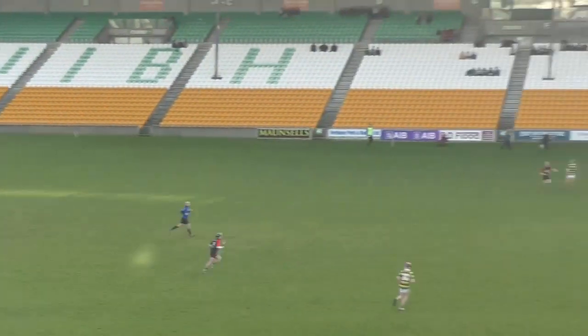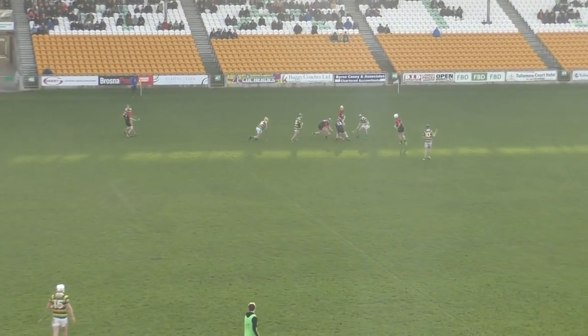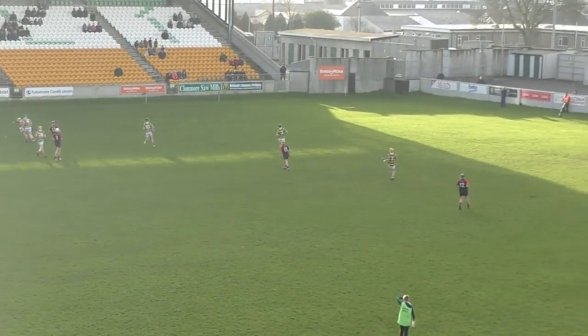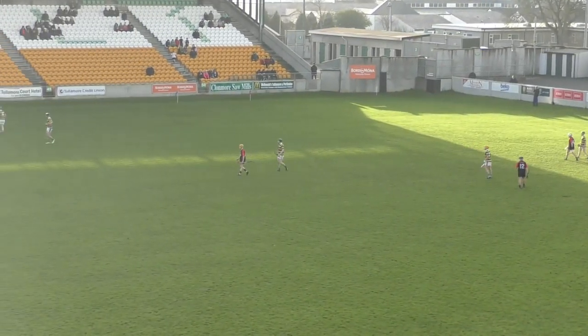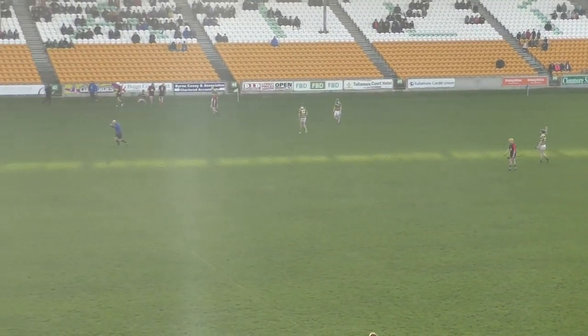And the clock says 28 minutes and 12 seconds. The scoreboard says Nafina 13 points, Belmont 1-13. Conor Langton catch that ball. It's still there though. But out comes David Nally with it. Breaking out towards the side, he can't get it up. Done in pursuit. And it's a free to Nally.